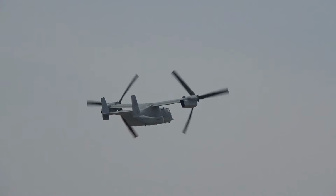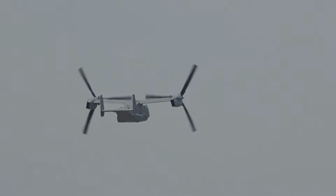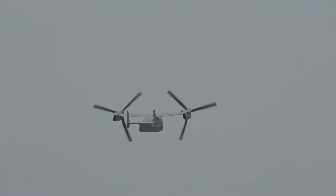This capability allows the Osprey to take off and land from any place in the world, including small landing zones, mountaintops, and even the deck of ships at sea.